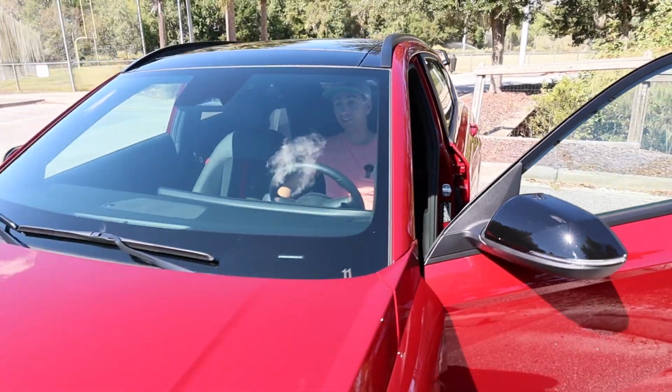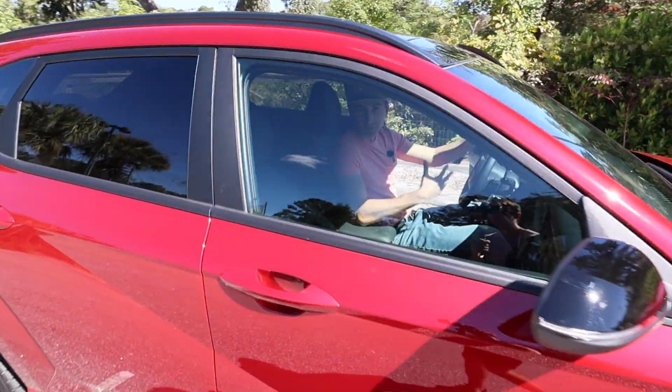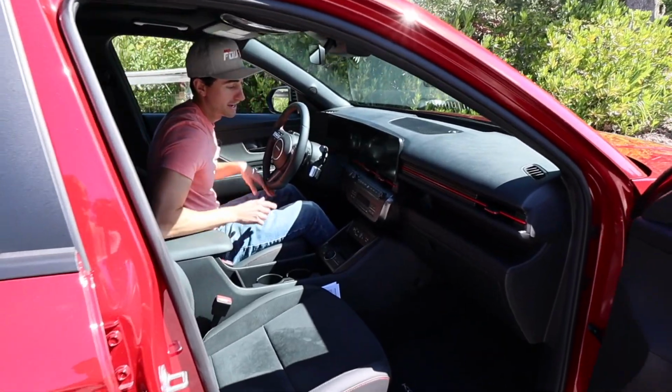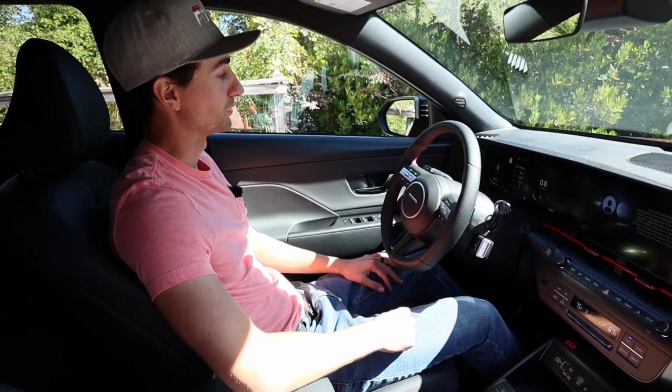And at 5'11", I'm sitting in here very nice, great view out the windshield. And then all the glass around me just makes it super easy and convenient just to drive this car super easily. Now let's take a look at this interior. Let's fire it up. We do have standard push button ignition. There's a sunroof up on top as well.